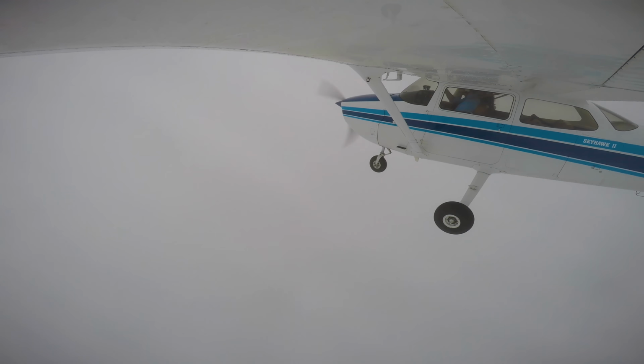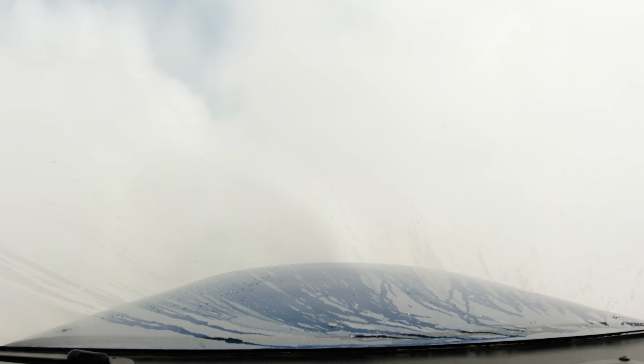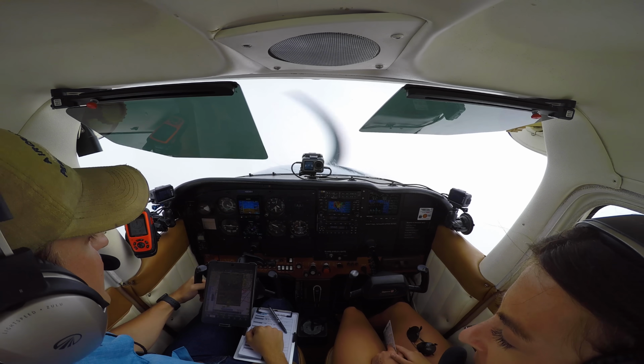Yeah, we're actually in some legit rain now. Oh yeah. So if you wanted to fly up, could you, or do you have to get permission to do that? So for this flight, we filed.